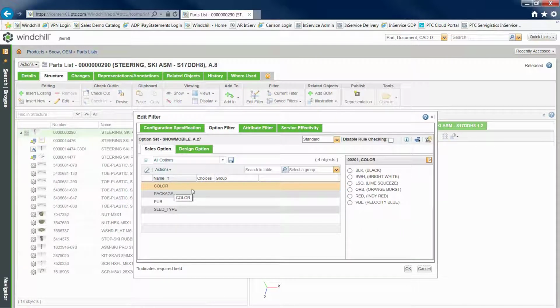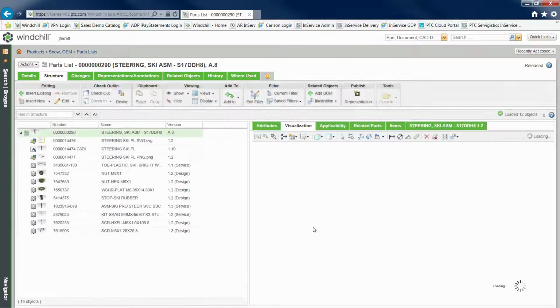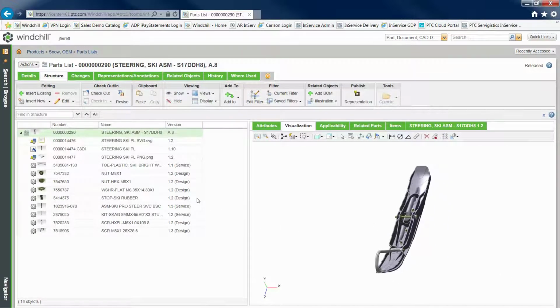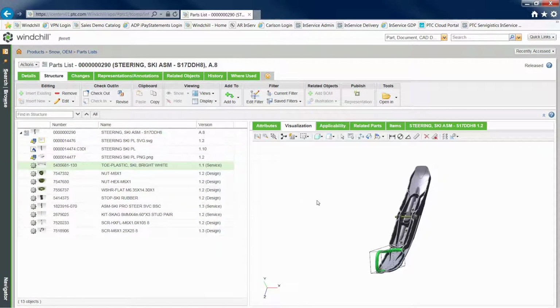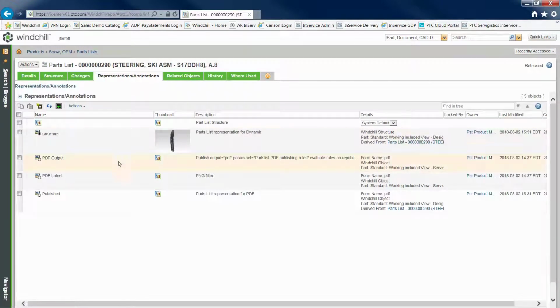We have the ability within Windchill Service Information Manager to create queries for applicability and optionality within our parts. Notice that I changed the view and told the system I only want to look at information that pertains to the bright white color option. All other components that do not apply to that option will be removed, and I'm only viewing configuration-specific part information.